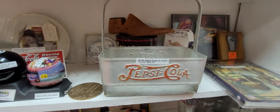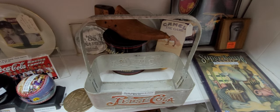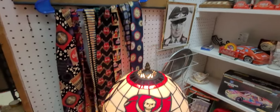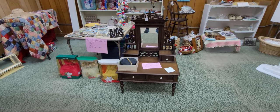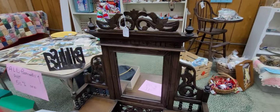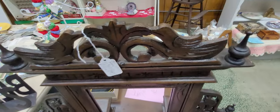Those of y'all who love Pepsi items, look at that. Is this like a very small kid's dresser that's really old? What is this? So this is seriously about, oh, it is. It's a Victorian child's dresser.